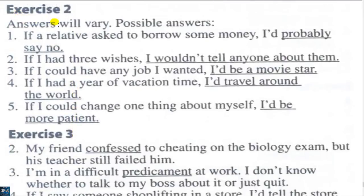Unit 15, exercise 2. Answers will vary. Possible answers. 1. If a relative asked to borrow some money, I'd probably say no. 2. If I had 3 wishes, I wouldn't tell anyone about them. 3. If I could have any job I wanted, I'd be a movie star. 4. If I had a year of vacation time, I'd travel around the world. 5. If I could change one thing about myself, I'd be more patient.